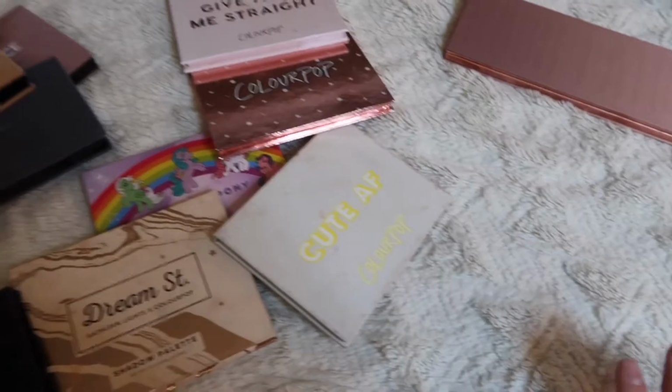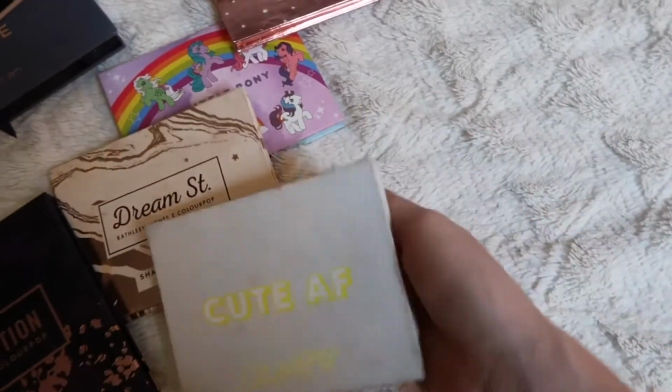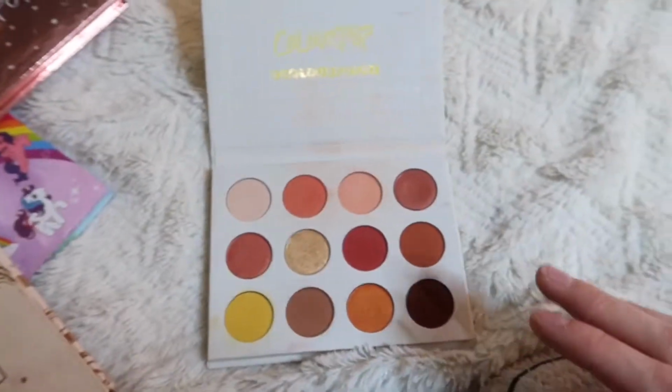And then over here I have ColourPop Galore. I love ColourPop palettes. They're very, very affordable, and I think they're really cute. They're very small palettes. They're the size of your hand. I have their Yes Please palette. I'm just going to skim through these because I love ColourPop's formula.